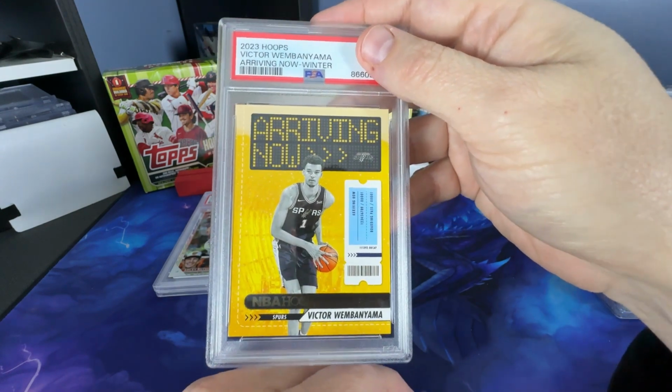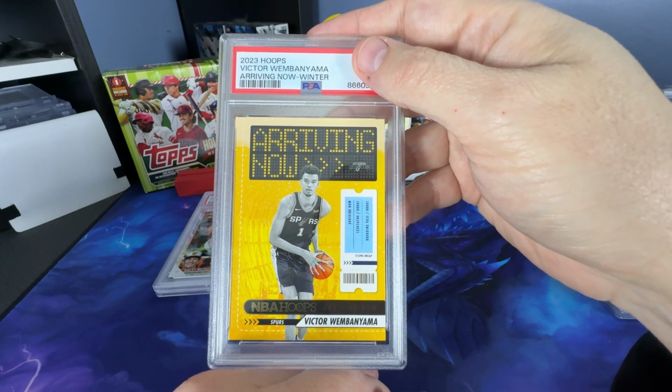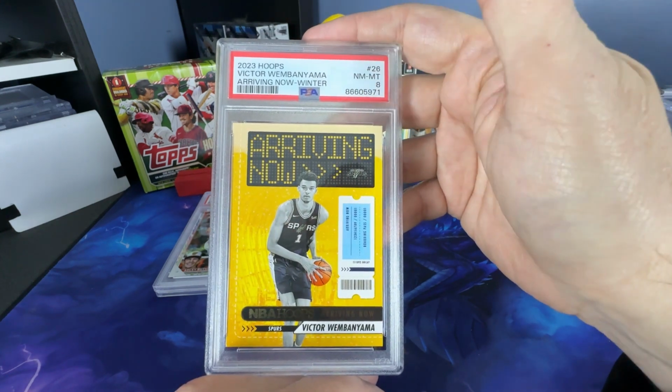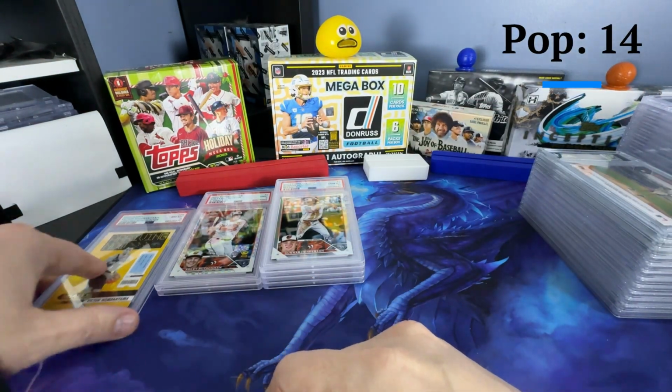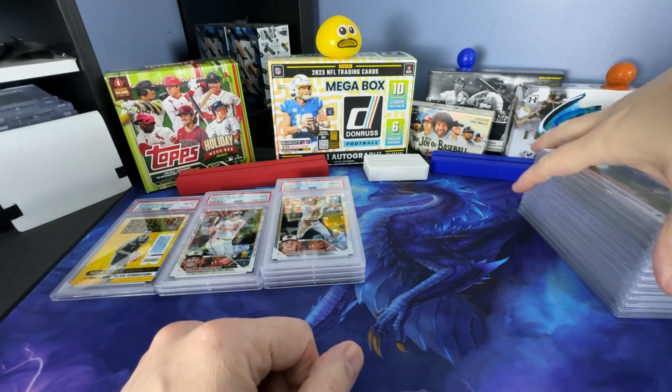So this is a Victor Wembanyama Arriving Now, and it's the winter edition. It's hard to tell, but there's snowflakes in the background there. And I don't know what's wrong with this one either, but it did get an 8. So an 8 will probably sell about what a raw card would sell for.